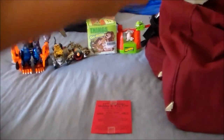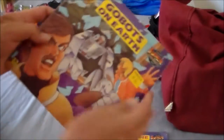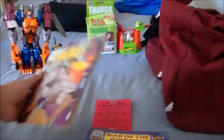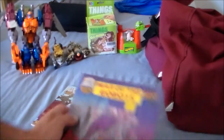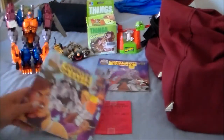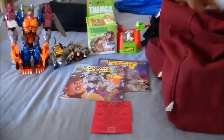Okay, this will be good. GoBots books. GoBots on Earth. I got both of these for $3. Just little cute, stupid GoBot books. And War of the GoBots. Of course, if you've seen some of the videos I've released before this one, you'll know that I've been looking for more GoBot stuff, and super cheap, so yeah, why not?